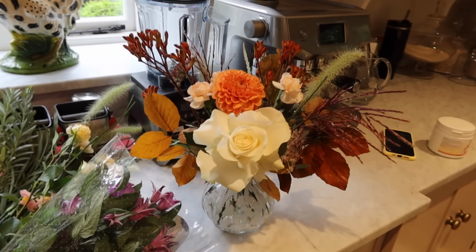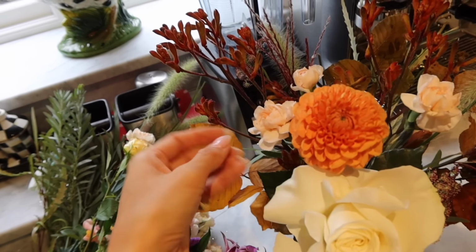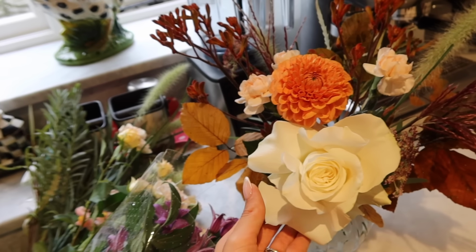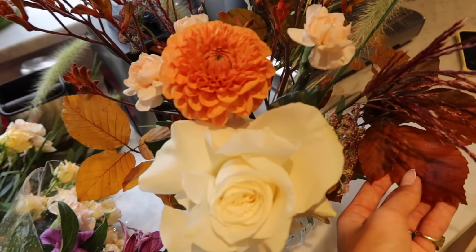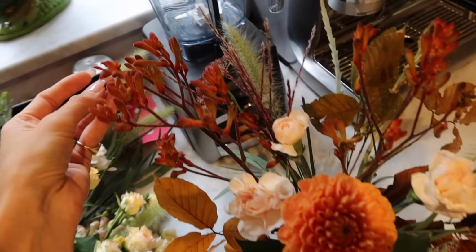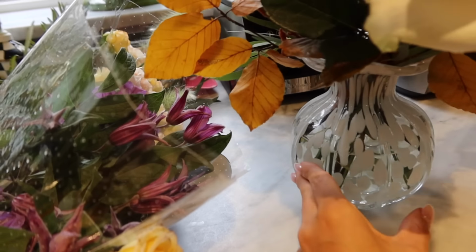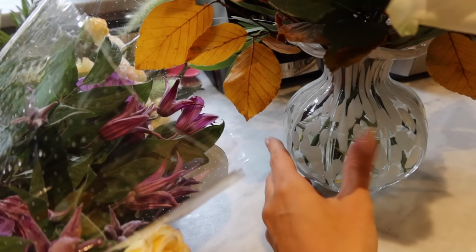So that is the first little arrangement done. I've gone with those oranges, very, very pale peach, that exceptional Grand Prix white rose, a little bit of cow parsley, and then those golden leaves. Sort of that song, Autumn Leaves. I love that song. And in that beautiful, almost like white, I would say little splodges of white paint.